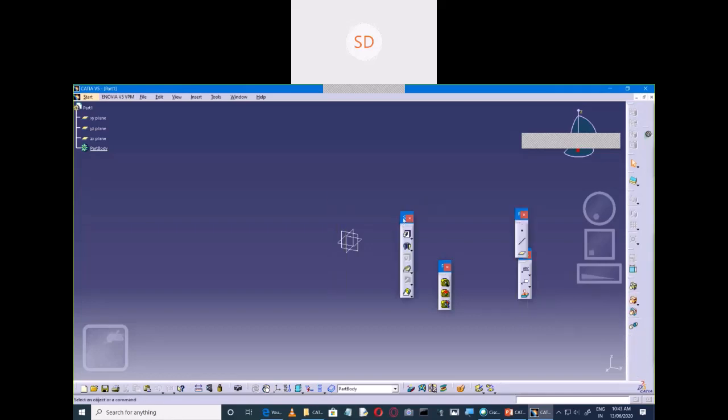You can start using the sketcher. You can draw first rectangle, then you can go for a pad, or you can select first the feature based command. Now I'll go for pad here. Okay, I will select it.